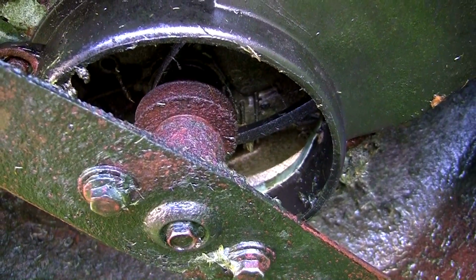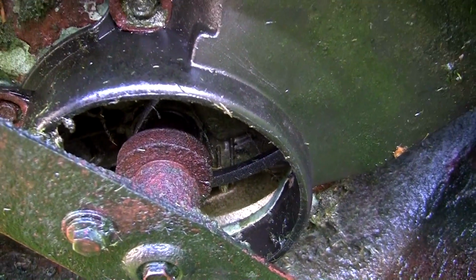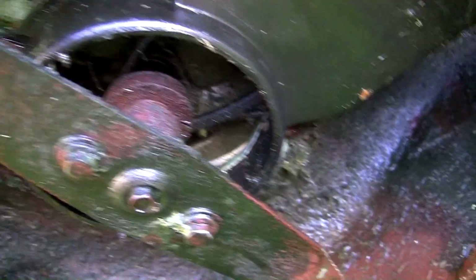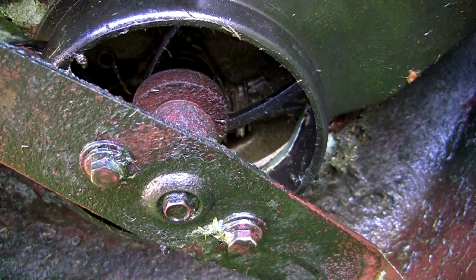This is what happens with poor servicing of your lawnmower. It's just not worth it. They sold me this lawnmower for £20 because the self-drive doesn't work, simply because I've never cleaned off the underside of it. I've probably never had it serviced either. I'm just wondering if I can get that belt back on without actually taking the blade off and the blade adapter. I might just have a little fiddle about with that and see if I can get this back on.